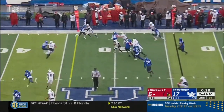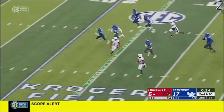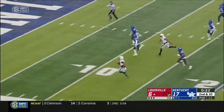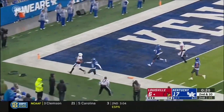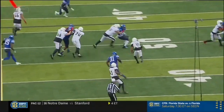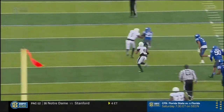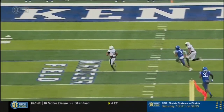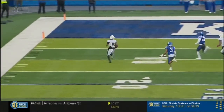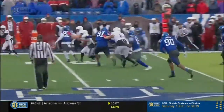Cunningham on the option to Hawkins. Hawkins into UK territory, and he turns on the afterburners. Inside the 20, Hawkins, touchdown! See the option pitch. Hawkins, once again, nice bend back, comes all the way across the grain of the defense. It's a nice block downfield, and it's a foot race to the pylon, and he gets there.